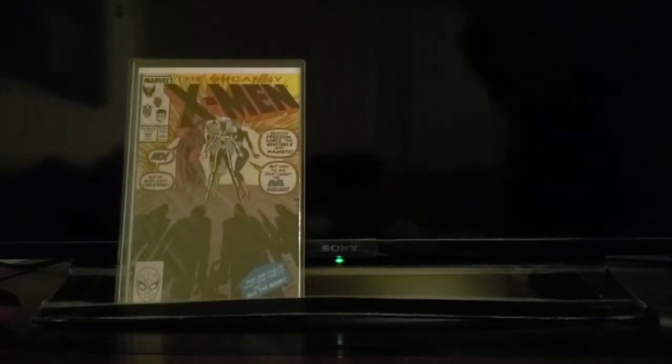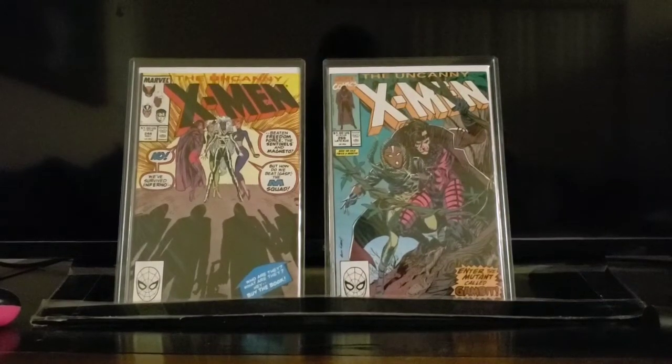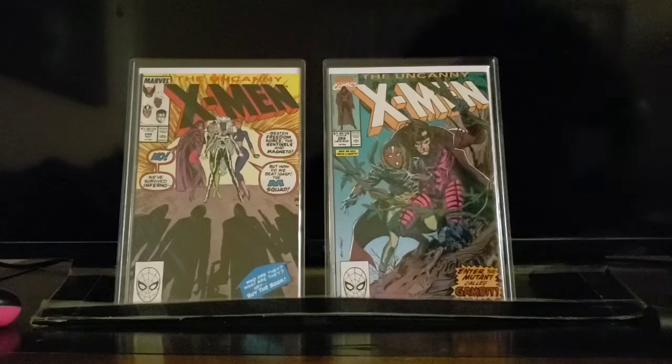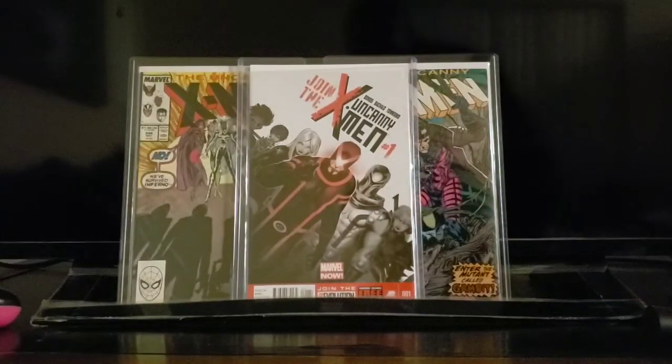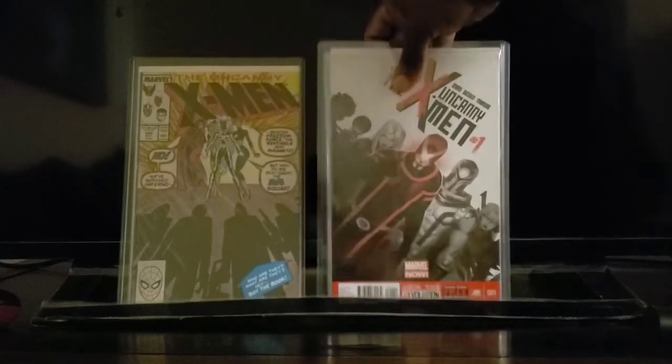Next up, the Uncanny X-Men 224. First Jubilee. And the first Gambit. All came in great packaging. Thank you, King of the Golden State. Great job, man. I appreciate it. My wife loved these books. So, thank you. Oh, nope. There's one more from him, too. Sorry. The Uncanny X-Men 1. Cool. So, again, brother, thank you. Couple cool first appearances. Some spec books, etc.